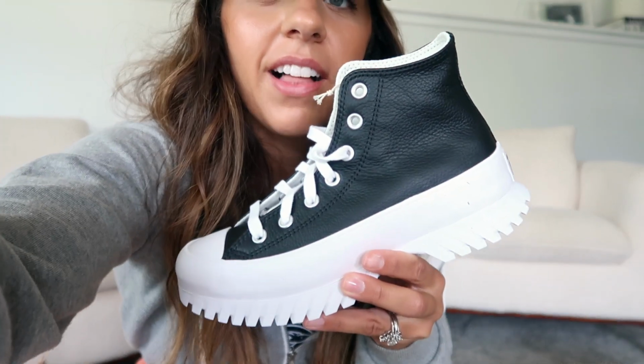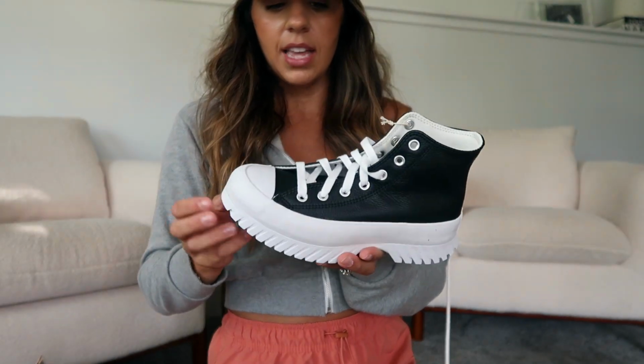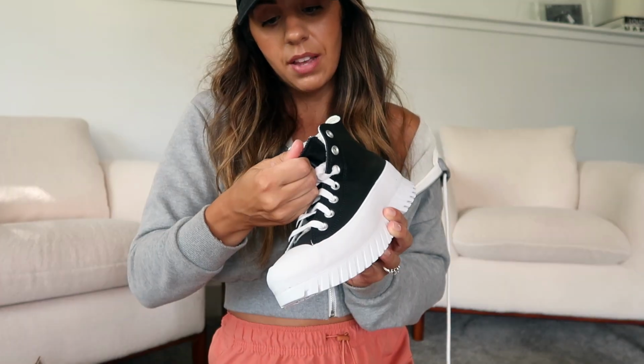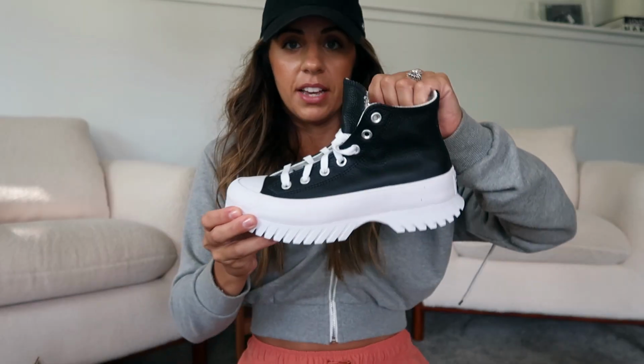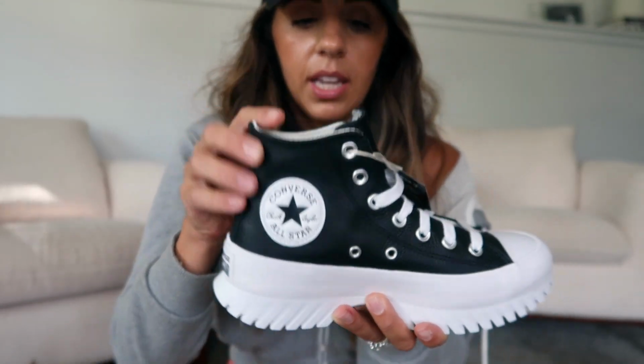Here's what they look like. They literally just got here. So online it said if you're between sizes, go down a size. I'm normally a 6.5 or a 7 and I just got a 6.5. They're definitely a little bit different with this right here. I don't think I've seen a Converse that had this, but it's really cute. I don't know if the camera's picking it up or not, but it is leather.